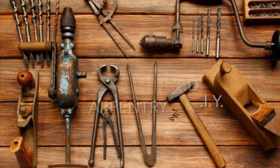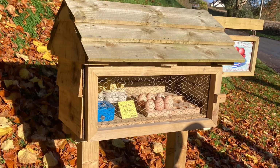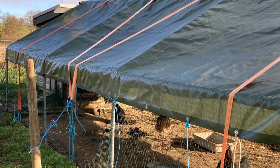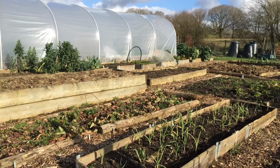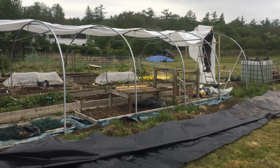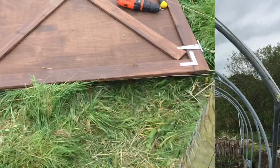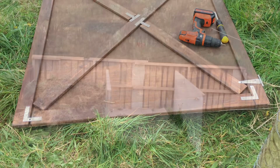Number 6, carpentry and DIY skills. Having the skills and the confidence to put together simple, useful items, flat packs, chicken runs, benches, raised beds, is so important when you live on a smallholding or a homestead. So get comfortable making simple objects. Learn about tools, learn how to use them, familiarize yourself with making objects. And don't forget to mend and repair objects as well. Why pay somebody else to do it when you can learn to do it yourself?